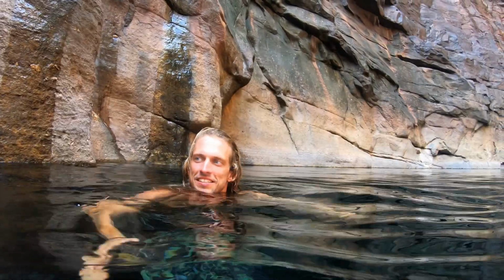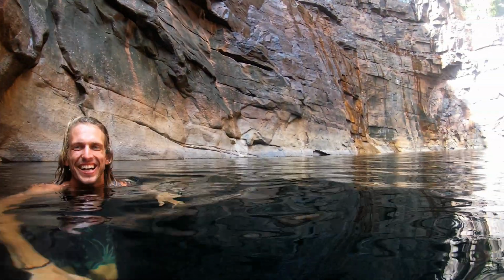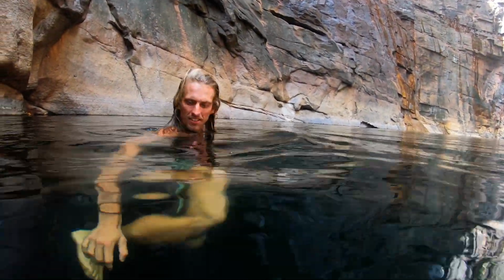So after wet season, the rangers come in and have to survey all the swimming holes and then remove any crocodiles that are in the swimming holes. So people can come here and swim. That's kind of crazy. Can you imagine that as your job, removing crocodiles? Yeah, in those big traps you've seen before. But you'd hope they didn't miss any. What if he's just hiding?